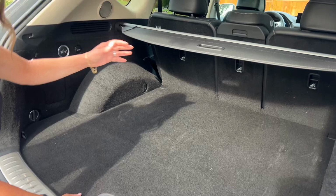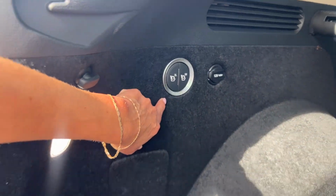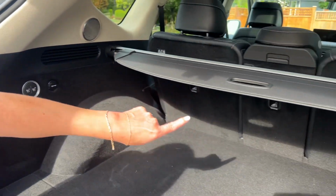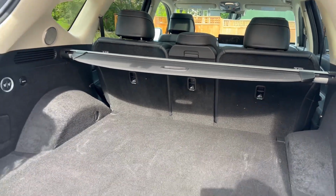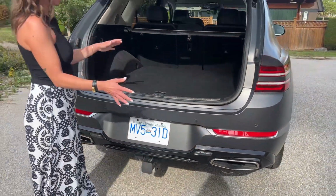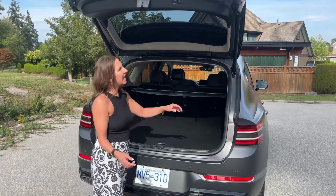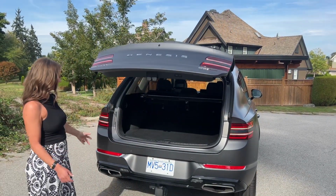We do have a privacy shade. The seats fold down. They're power seats, and they all fold down separately. We have also 3 anchors for infant car seats there. This does have the tow package, so it can tow up to 6,000 pounds. And of course, we have a locking power tailgate.